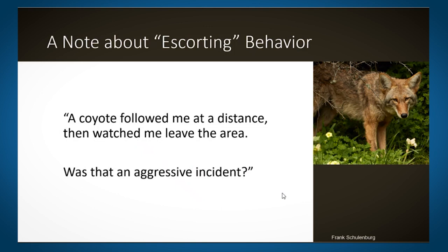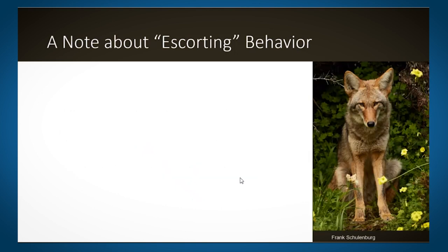Not very well, no. Gray foxes are really great at climbing, but coyotes, not so much. We don't count that as an aggressive behavior because they're not attacking unprovoked, and usually it doesn't involve any kind of attack whatsoever, but they're keeping an eye on you. And as soon as you leave the immediate area where the den is, they lose all interest and go back to what they were doing.